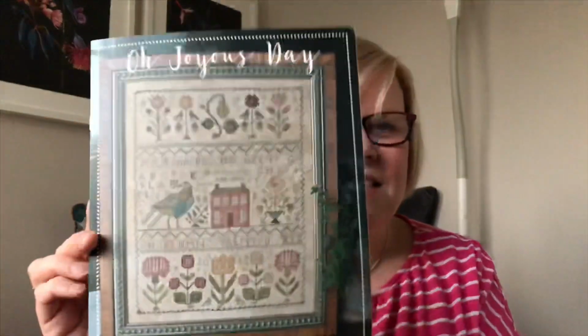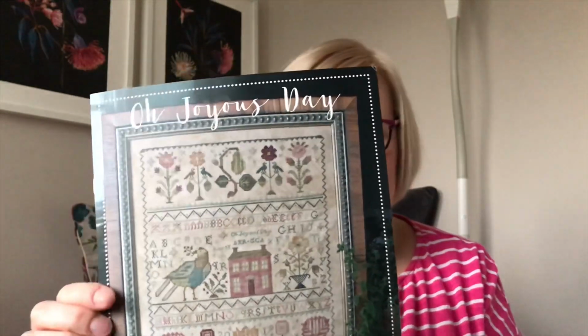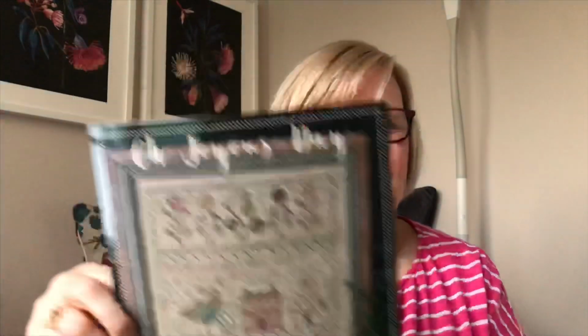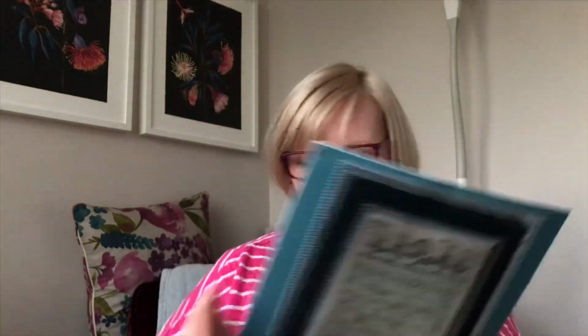I messaged Sue from Peakside Needleworks because she went to Nashville, and I asked her if she could possibly pick me up these. And this is Oh Joyous Day, and I love this. I love the colours, and I've really admired everyone's finishes of this, because was it released a shop exclusively for a while, or it was a club, I can't remember, but yeah, I'm glad to have got that.